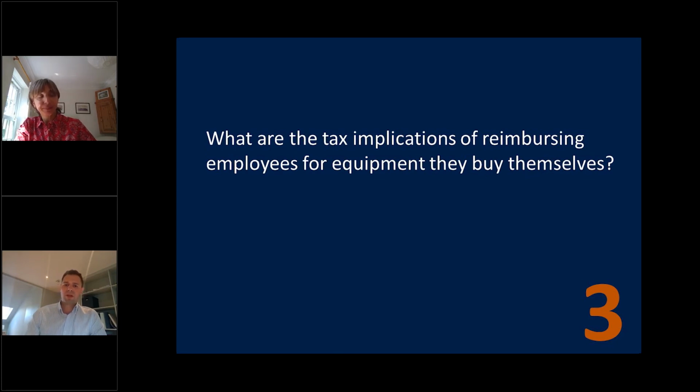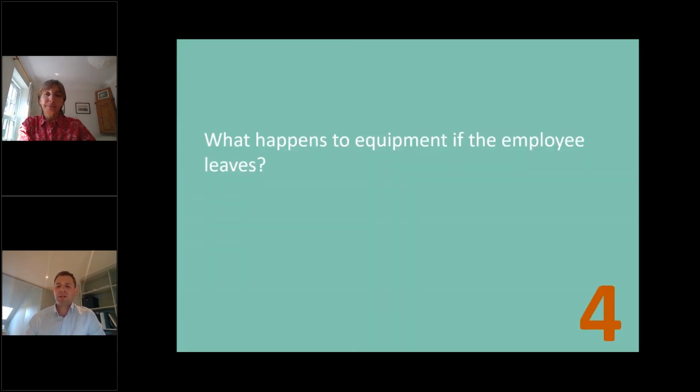Thanks, Colleen. So sticking with equipment for a second, what happens if the employee leaves? So assuming that it's the company that owns the equipment, but the company is prepared to let the employee keep that laptop or phone, what are the implications there? It's relatively straightforward in that there is a taxable benefit equal to the market value of the equipment at the time that they leave.